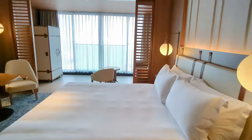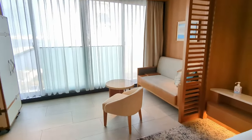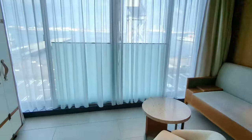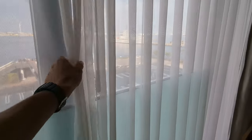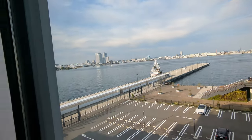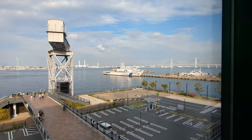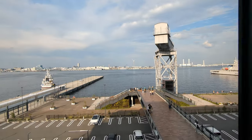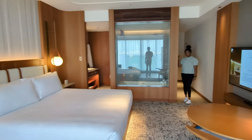So here's the bed. I'm not sure if it's a king or queen, but it's definitely big enough. And I think this is also one of the more upgraded rooms. It has more of a harbor view, so you can see right out onto the water here. Great views from this hotel, especially this room. You can see all the ships and stuff in the harbor. There's a sitting area there, and a smart TV with different features.